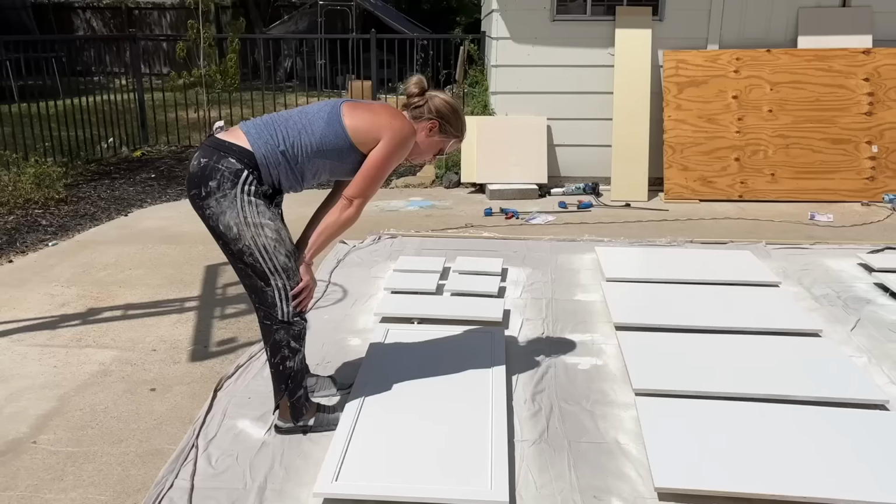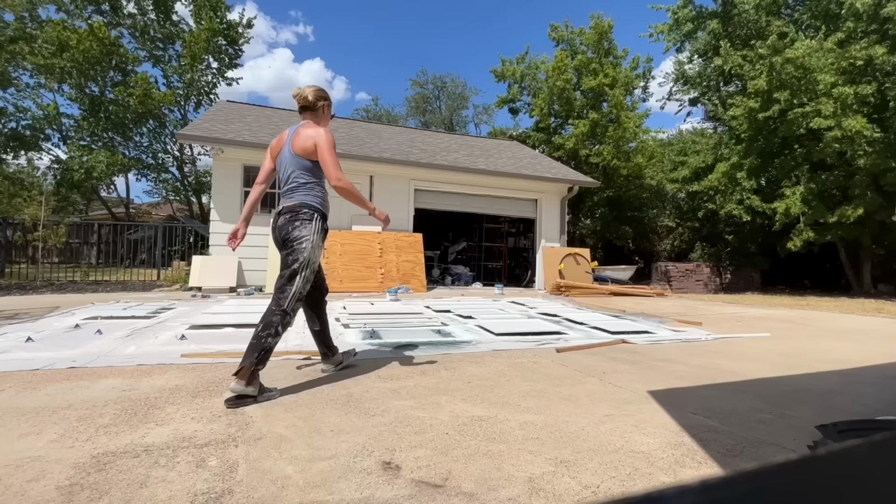All right, let's get these bad boys inside. We finished up by taking all of the doors and shelves into the sunroom so they could get out of the heat and finish curing.